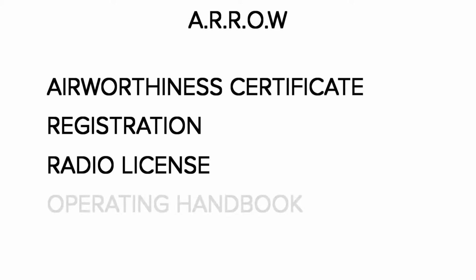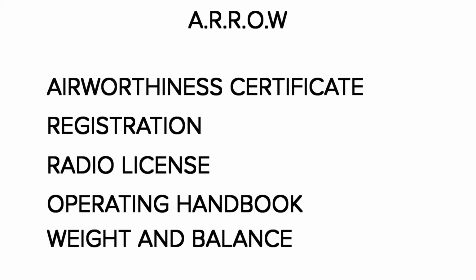We've all seen in movies, TV commercials, or experienced ourselves when a police officer asks for license, registration, and proof of insurance. But what is required when we fly an airplane? The easiest way to remember the documents required for flying is the memory aid ARROW. ARROW stands for Airworthiness, Registration, Radio Operator's License, the Operator's Handbook, and the weight and balance.